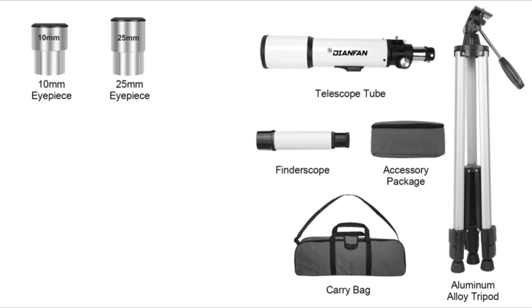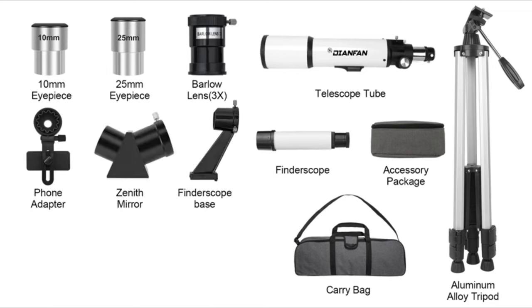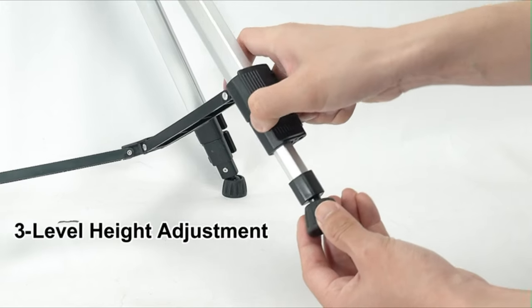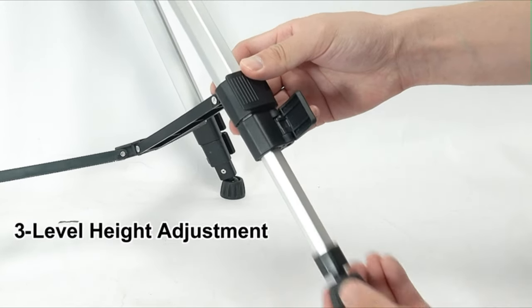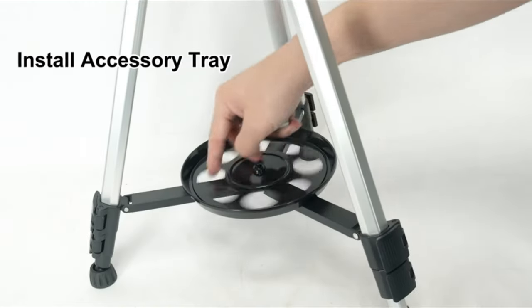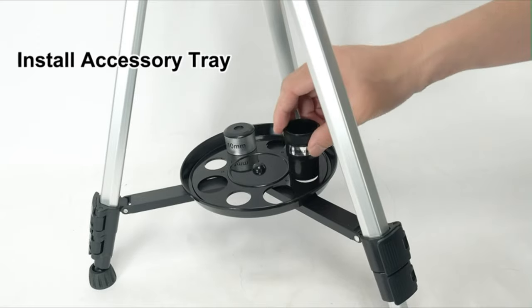The astronomical telescope has a 600mm f/6.7 focal length and 80mm large aperture. Equipped with two excellent quality eyepieces, 25mm and 10mm, and a 3x Barlow lens. The 3x Barlow lens triples the magnification of each eyepiece. We can get magnification from 24x to 180x.